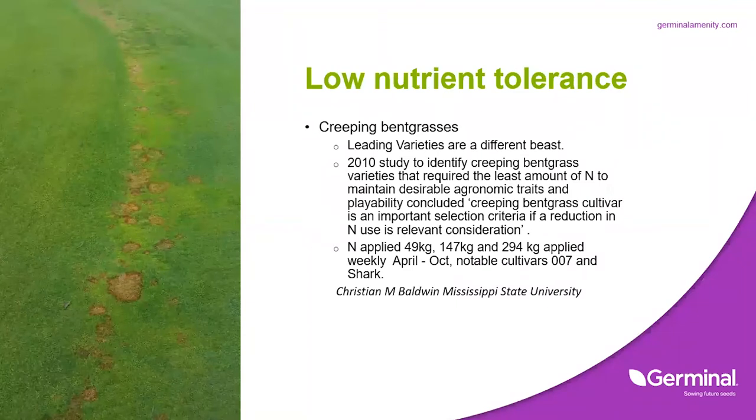But don't just take my word for it. I've told you all that, but who am I? I'd like to draw your attention to a study done by Christian M. Baldwin at Mississippi State University. Essentially, what Christian did was he took many commercially available varieties of creeping bentgrass, and he applied nitrogen at 49 kilos per hectare, 147 kilos per hectare, and 294 kilos per hectare. He applied them weekly between April and October. Then he saw what the effects were.